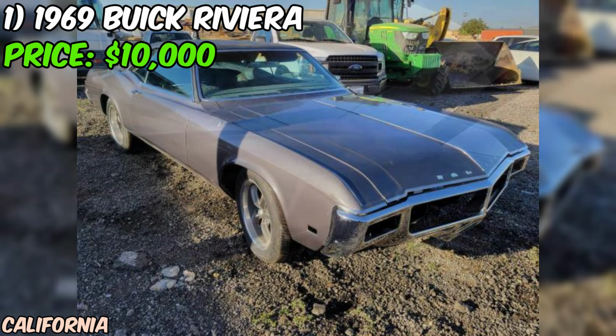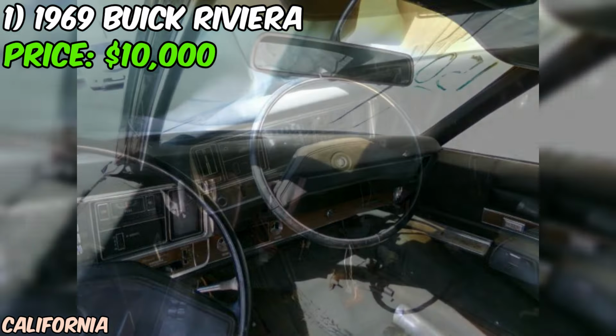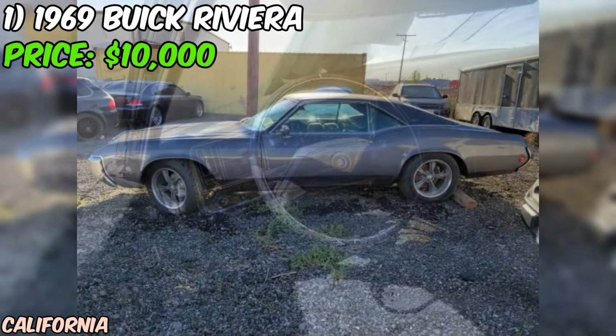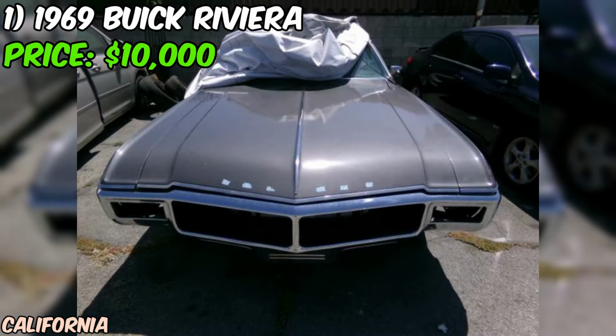The seller has also replaced many other crucial components, such as the tires, rims, front and rear bumpers, exhaust system, radiator, disc brake rotors, brake master cylinder, and various engine parts. This shows that they've put a lot of effort into bringing this Riviera back to its former glory.